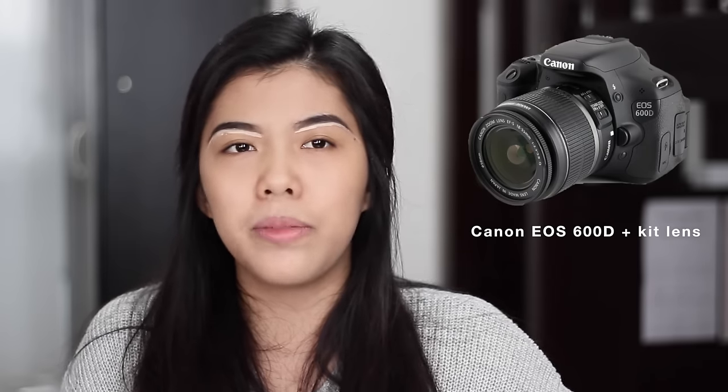From Janina Tips 101, what camera do you use when filming? So right now I'm using the same camera, Canon EOS 600D, but I upgraded to another lens, which is the 50mm EF. I think it's EF 50mm F1.8 STM. So as you can see, the background is kind of blurred, and that is because of the lens.